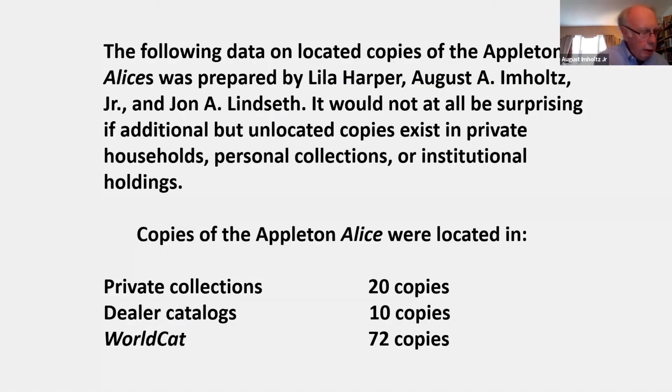In 1927, when Appleton issued a facsimile of the 1866 Alice, they conducted a survey that yielded only 11 copies. And incidentally, the earliest copies of that 1927 reissue of the Appleton Alice differ because the first couple of copies omitted the frontispiece, a fact noted in her catalog by Flora Livingston of Harvard.